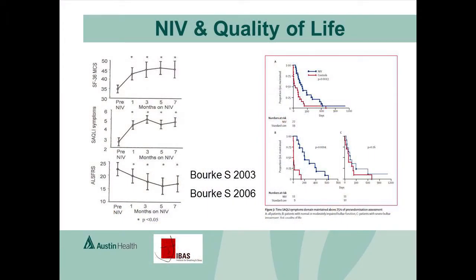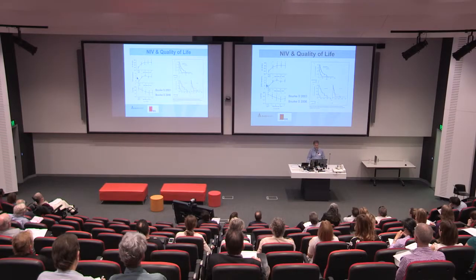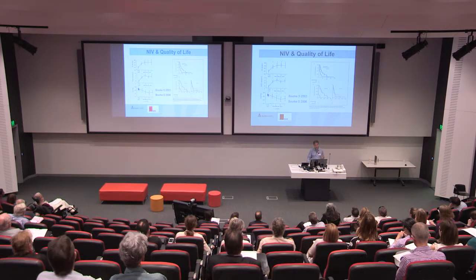There have been a number of publications, and this is the first and important trial from Burke, where they did a randomised controlled trial of non-invasive ventilation to look at impacts on quality of life and survival in motor neurone disease. This was his initial work showing that when you started ventilation, you had improvement in overall quality of life. This is improvement in a measure of sleep-related quality, also improving, although at that time there was still a fall in the ALS functional rating scale, which Mary Louise mentioned before. So these aspects improved, but you still had a decline in the functional rating scale.